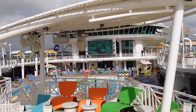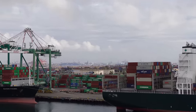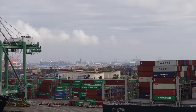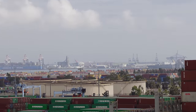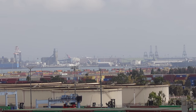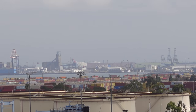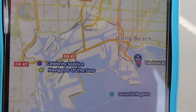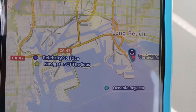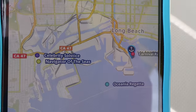Everything's just fantastic here. So we mentioned the two cruise ports in the area, the other being Long Beach, which I know Carnival uses quite a bit, and I do believe off in the distance there I do see a Carnival whale tail. So how about that? You can see the other port from this one. So there's a look at what we were talking about with the two different cruise ports. You can see the Carnival over there under Long Beach, and then you see Navigator of the Seas and Celebrity Solstice right here where we are.